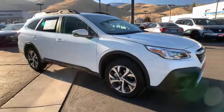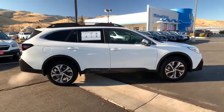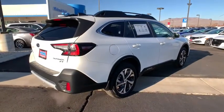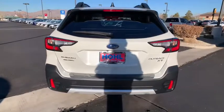Make a great choice today with the 2021 Subaru Outback. Take the go-anywhere capability of all-wheel drive and plenty of room for cargo and companions, and you've got the Subaru Outback. Let the adventure begin.